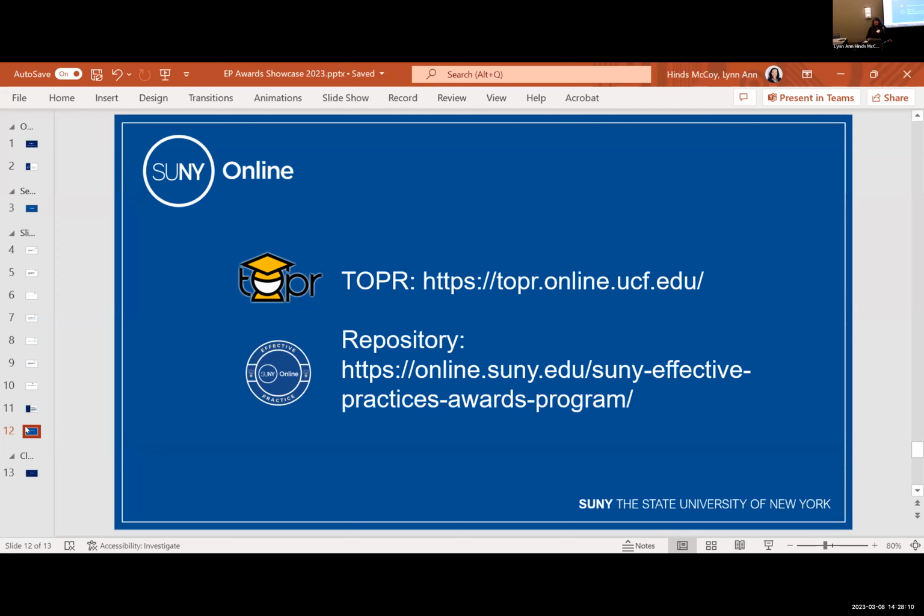They align with our program, and so they are currently accepting applications. I think it's actually through next week, accepting submissions. And we have a number of SUNY effective practices that have been accepted into Topper. So if you go to that website and you search SUNY, you'll get to see all of those that are there. It's just another level of recognition that we can extend to everyone who participates in our program. And there's the link to our repository on our website. The short link, the bit.ly, is just EP Awards 2023. So that's a quicker way to remember. I should have put the bit.ly on here.